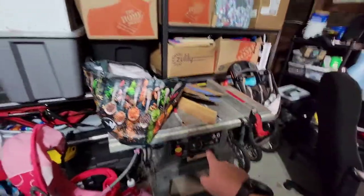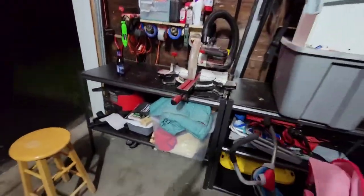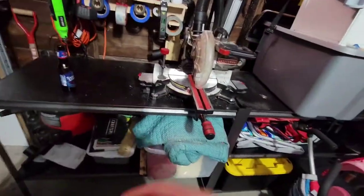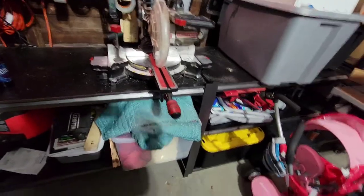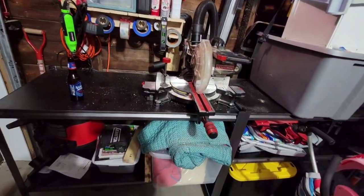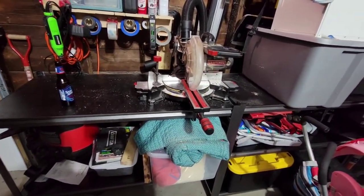I don't use this all that much. This was the first saw I got. My uncle actually gave this to me, but now that I got this one, I use this because it's right here, it's simple, it's easy, it's quick to use. With that one I gotta pull it out in the garage, out in the driveway, set it all up, run it. I mean, it's good if I'm chopping a bunch of plywood, but this is really good for doing 4x4 cuts and stuff of that nature. So, yeah, it works really good.